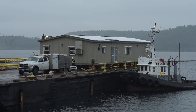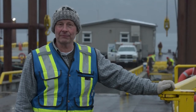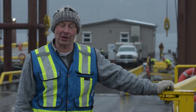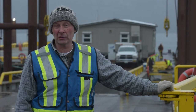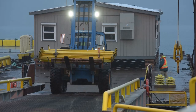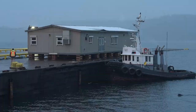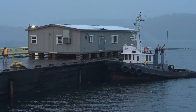Well, this project is coming to a close. We've been here since 7 a.m. this morning. We actually had a 5 a.m. start, and it's light snow. It was a cold kind of a day today, but things went really well. The guys have got the building on the barge. It's blocked, it's leveled, it's trimmed out, and it's gonna head out to its brand new home.